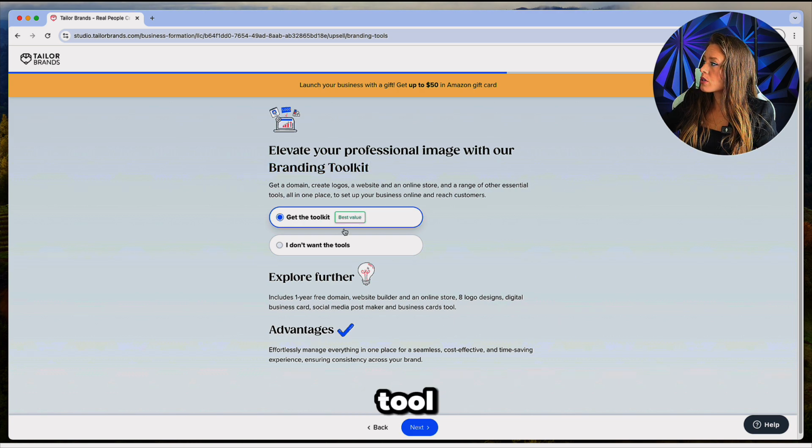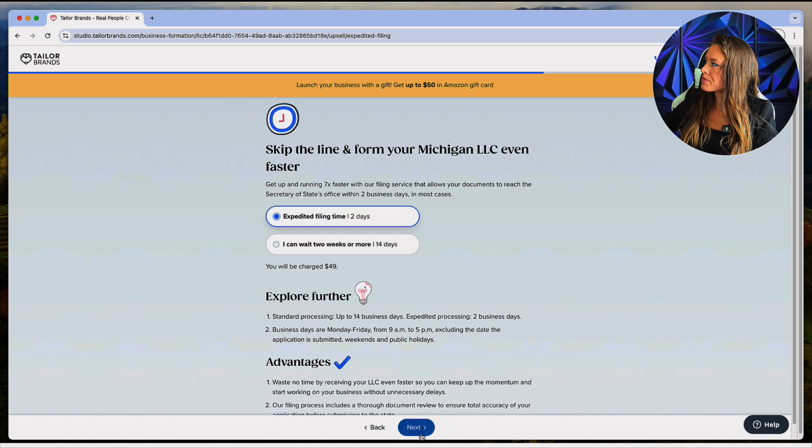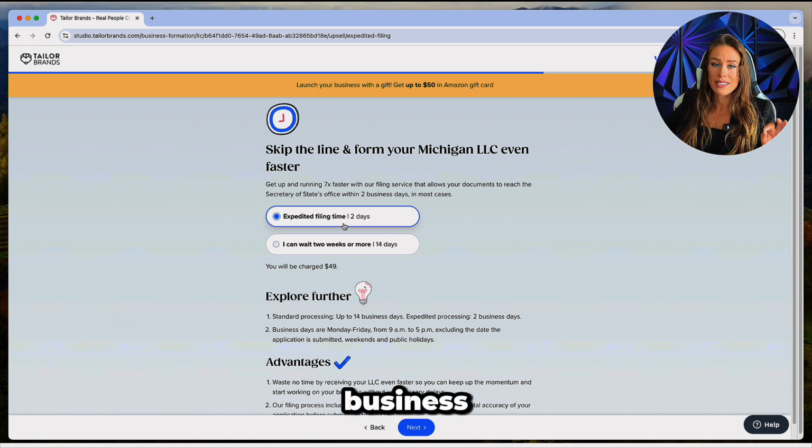And a branding toolkit, I'm just going to click no here. And real quick, you guys, look, we're like 70% of the way done. So let's just keep going. So if you want to pay for a 2-day expedited filing fee, that means you get your LLC in 2 days from now. It's only $49. I feel like it's so worth it. I want to get started with my business right away. If you're not in a rush, they can get it to you in 2 weeks, which is still pretty quick.